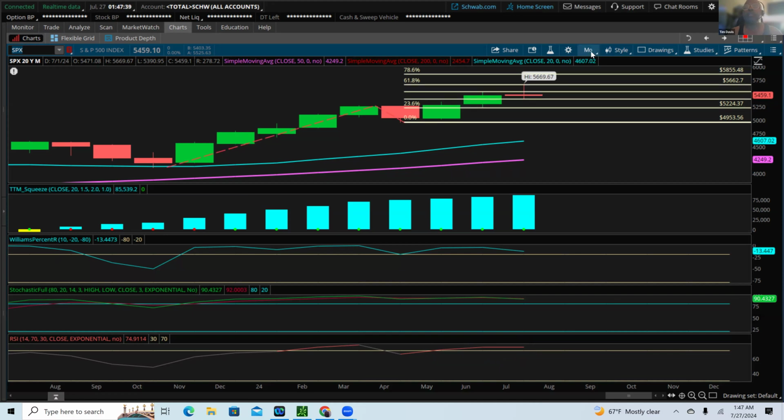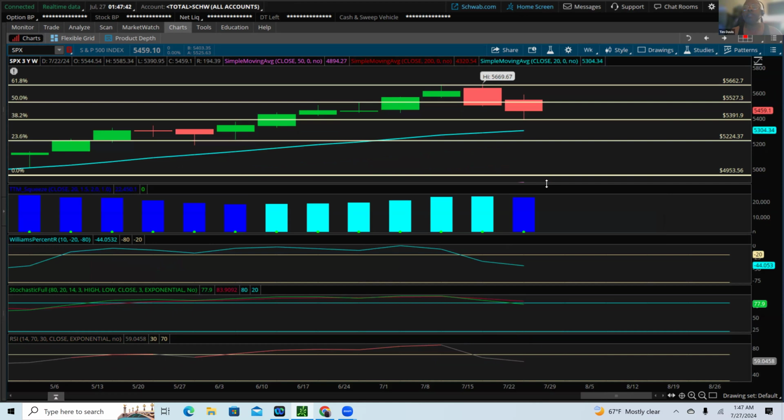All right, sticking with the S&P, let's break it down. Look at a weekly chart. Here's a weekly chart. As you can see, that ceiling is 56.69 and then the stair step down. It hit a Fibonacci retracement point right at 30, which is the 38% fib level. Got a little bounce, see the little bounce with the little wick there, but it did not take out the previous week's high.